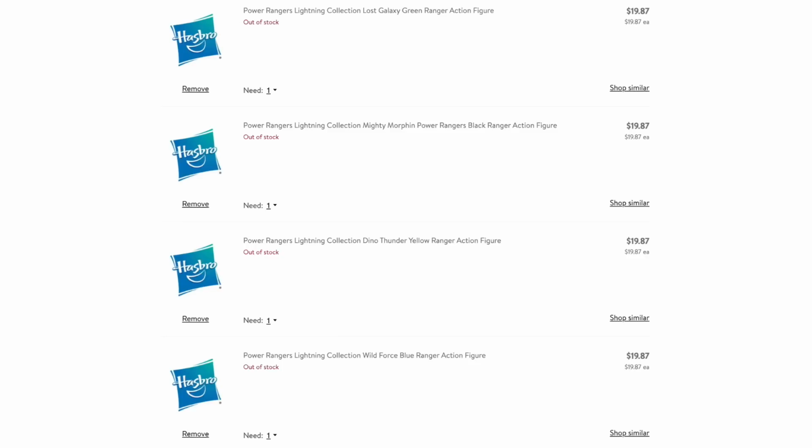So Dino Thunder Yellow and Wild Force Blue, even though they've been out for numerous different weeks in different countries, Lost Galaxy Green and the version of Adam as Mighty Morphin Black we're going to get, we still haven't seen any pictures of. But because we've seen at least half the wave released, we know for a fact Wave 12 is still using plastic.